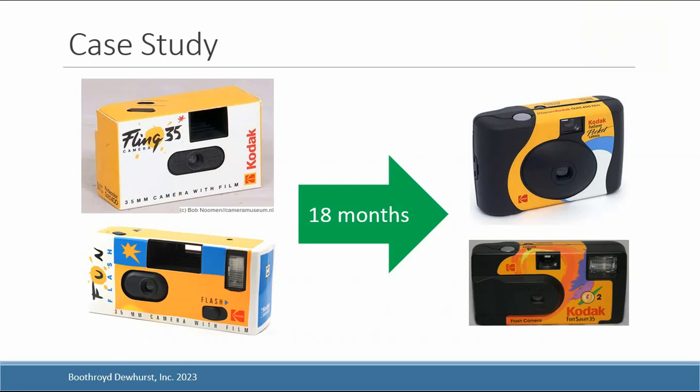So here's a key case study for you to consider from Kodak. Most everyone has used one of these. I think even the young people in the room. The Fling 35, the product that you see top left in this slide, was one of the first products that we launched. We launched this in roughly 86 or 87, largely in response to Fuji, who was first to market with their quote-unquote disposable camera. Now, I actually worked on this line as a manufacturing engineering tech as part of my early days.